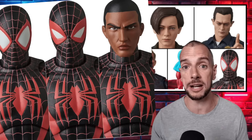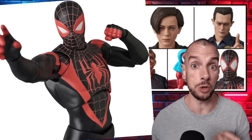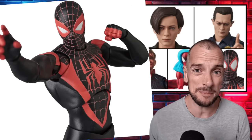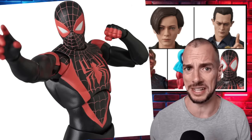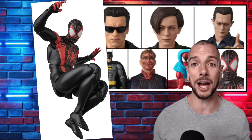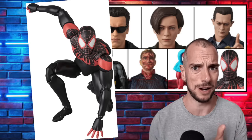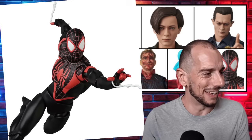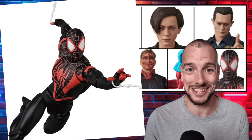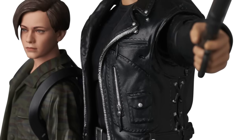And then also we're doing a Spider-Man Miles Morales comic renewal version. I don't know if this is actually different from the original. I'm not that familiar with it. It actually came out a long time ago, that Mafex Miles. But now's your chance to pick them up again, if you happen to be going to the right con in the right place at the right time. Let the search begin.